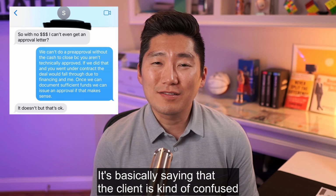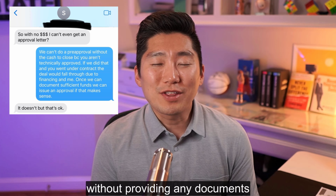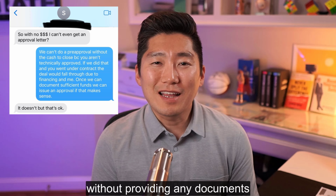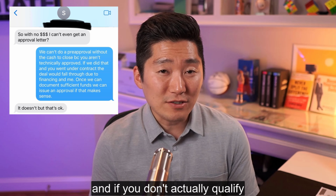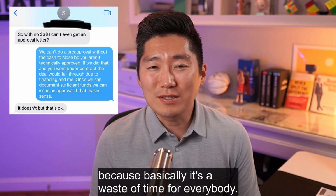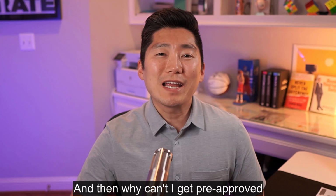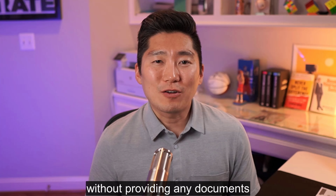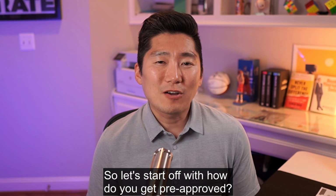It's basically saying that the client is kind of confused why they can't get a pre-approval letter without providing any documents or basically being qualified for a mortgage. And the lender actually appropriately answered saying, hey, if you don't have the sufficient funds and if you don't actually qualify, then they can't pre-approve them, because basically it's a waste of time for everybody. But I think the main question that this person, the client, is asking is, how do I get pre-approved? And then why can't I get pre-approved without providing any documents or completing a loan application? So let's start off with, how do I get pre-approved?